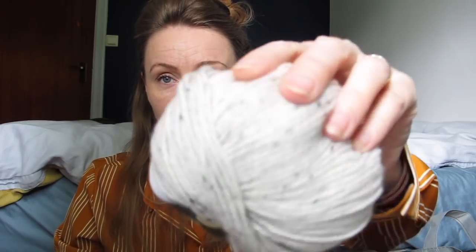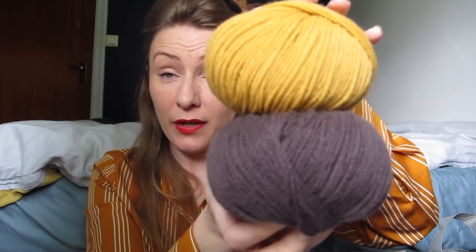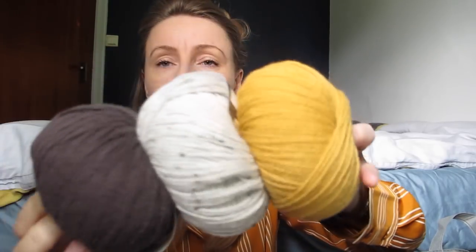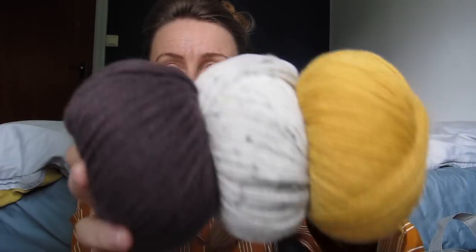So this is La Mana Como tweed. It's merino, 25 grams, 120 meters. So it's a DK weight, and I picked this light gray tweedy color as my main color, and then I picked these two as my pattern colors, yellow, and this brownish plum. It's really hard to describe this color, and the camera is not picking it up correctly. So I'm gonna have these three in my sweater, and I'm super excited about it.